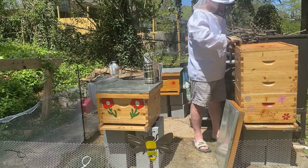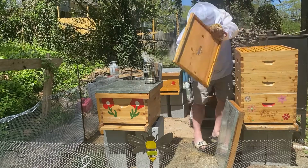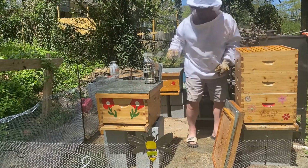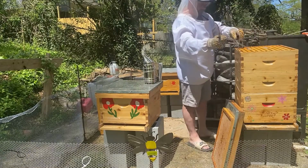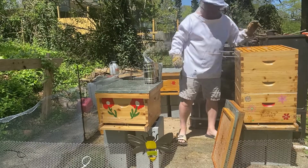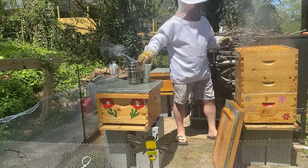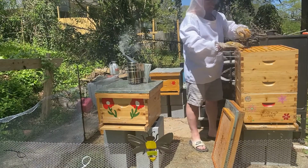So first thing we're going to do is see what the honey production has been like on this hive, because they've had a whole week to get busy. Let's see how busy they've been getting. Not many bees up on this top at all. Well, let's take a look and see how they've been doing.